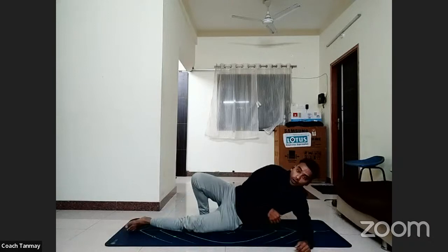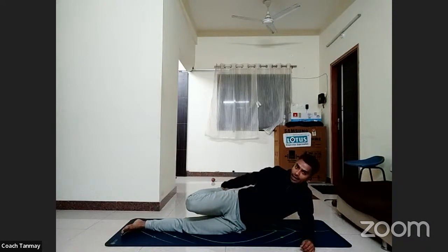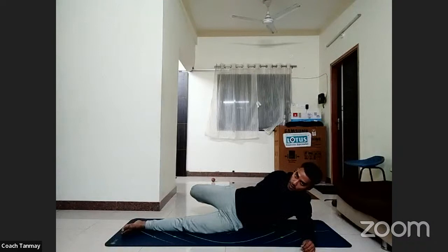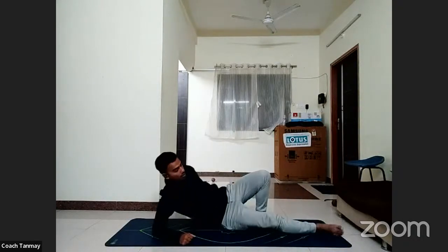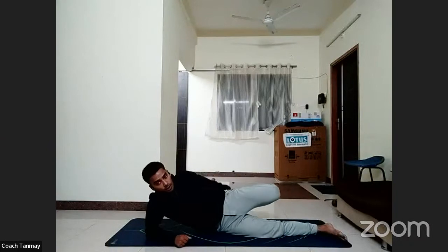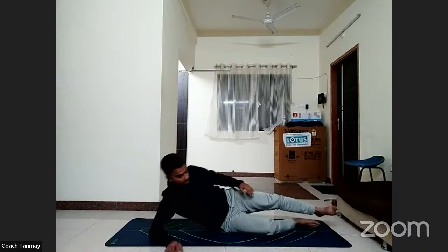All right, now turn sideways like this, and we're going to stretch our thighs. So fold your upper leg and pull it backwards, and stay here for 5, 4, 3, 2, 1, and switch. Same thing on the other side as well. Fold your knee, pull it backwards. As soon as you feel the stretch, hold it there for 5, 4, 3, 2, 1, and relax. Relax.